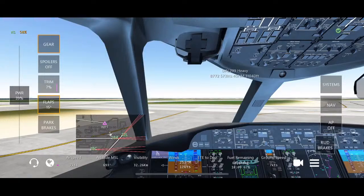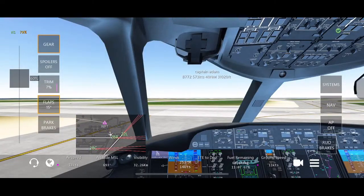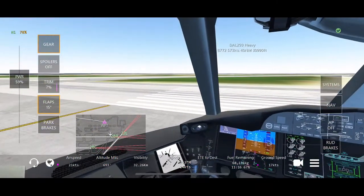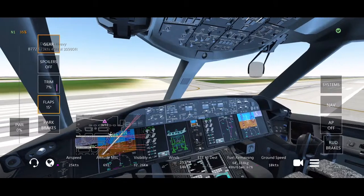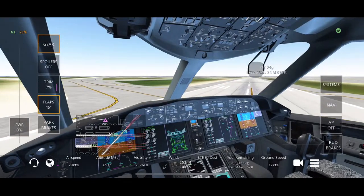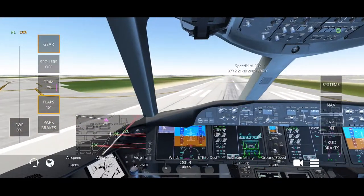Approaching runway 28 right. Thank you. That announcement can be pretty useful when you're at an airport you don't really know. It was pretty useful when they didn't have the map, or if I wanted to be realistic and didn't want to use the map. I just try and find the runway and the announcement tells me which runway I was approaching.